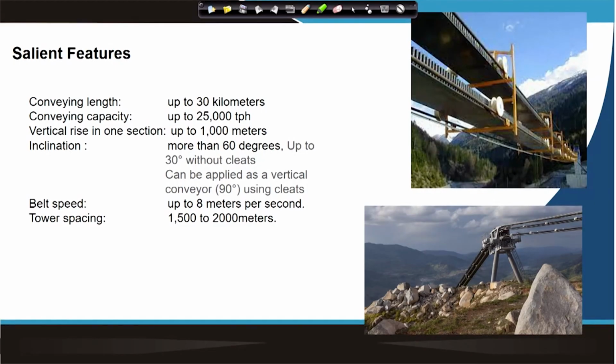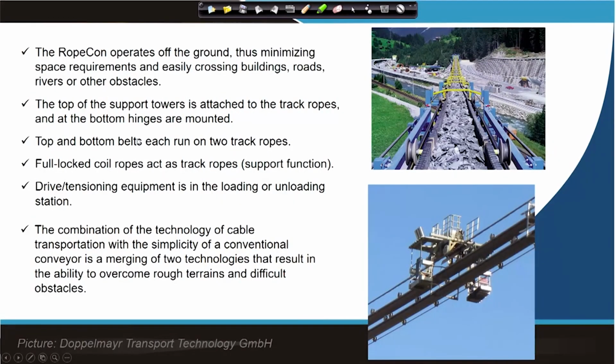So, it can go at a very high speed, and in our country, in most of the places other than the coastal area, wind velocity is not very high, except only during storm time. So, we can make this type of system at a sufficient height also. So, there is a lot of scope for this technology in our country as well.